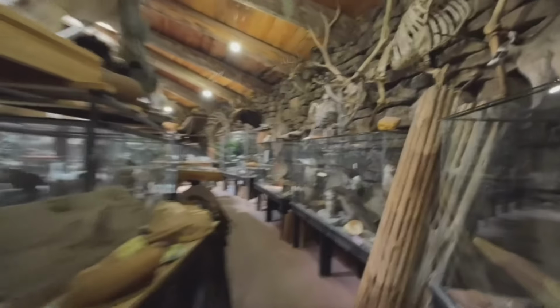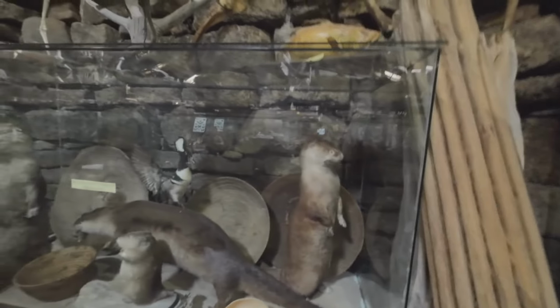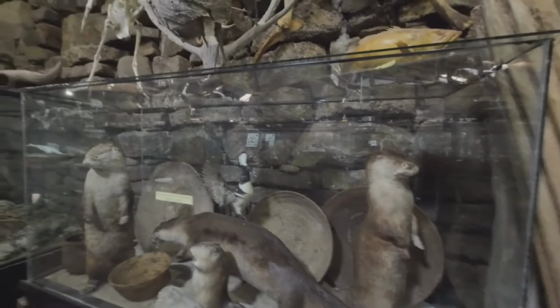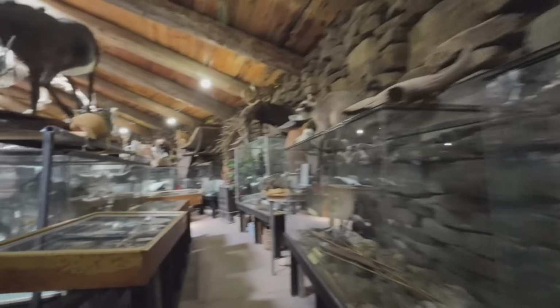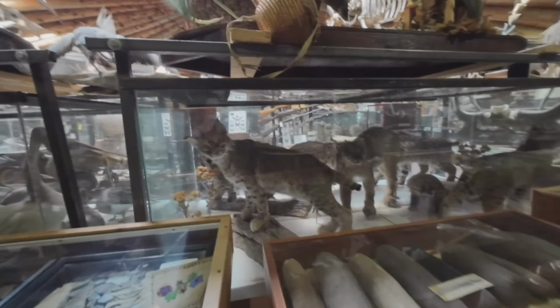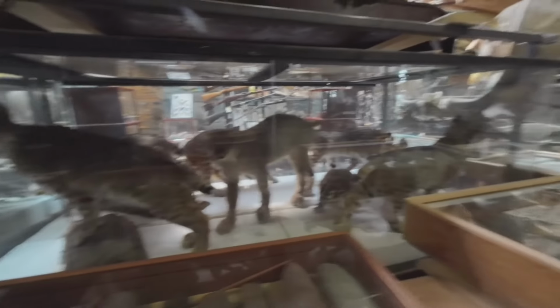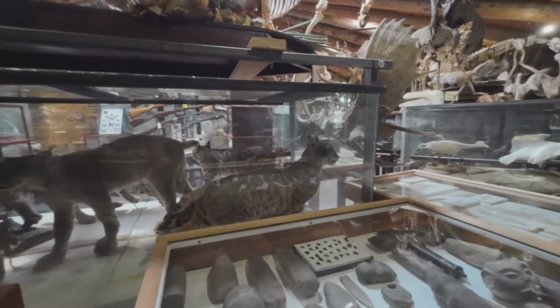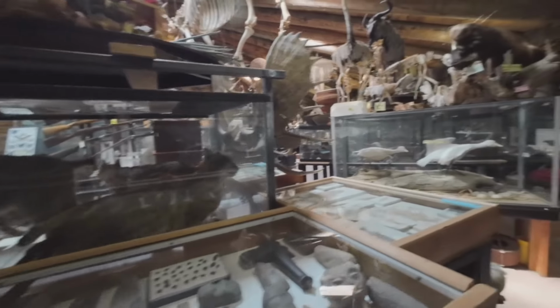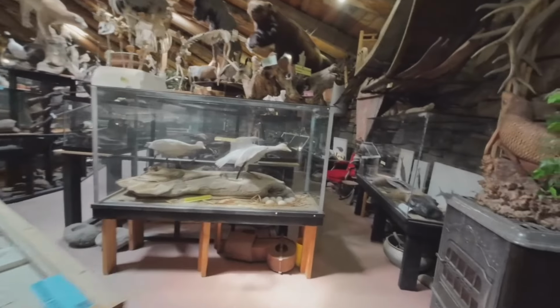It smells musty in here. Look, it's my otters. Really? I love the otters. Holy. Wow. Oh, yeah. That's otter boys. Hi, buddy.